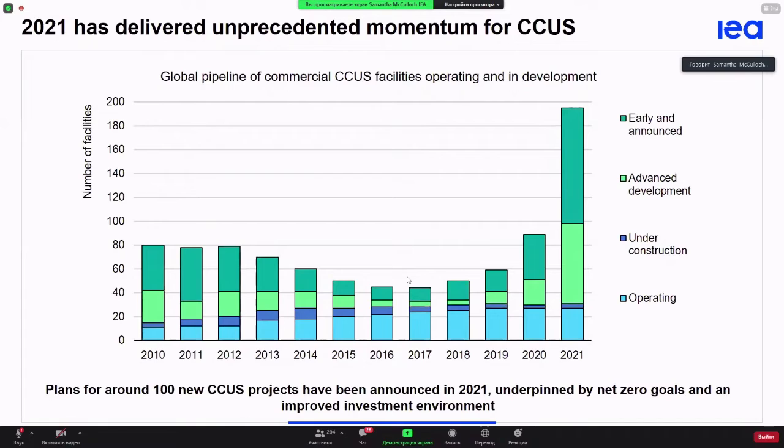But the third key factor that we see is this interest in developing hydrogen and a role for hydrogen in net zero pathways. And CCUS, of course, can be an important way of producing hydrogen, and I'll speak about this more in a moment.